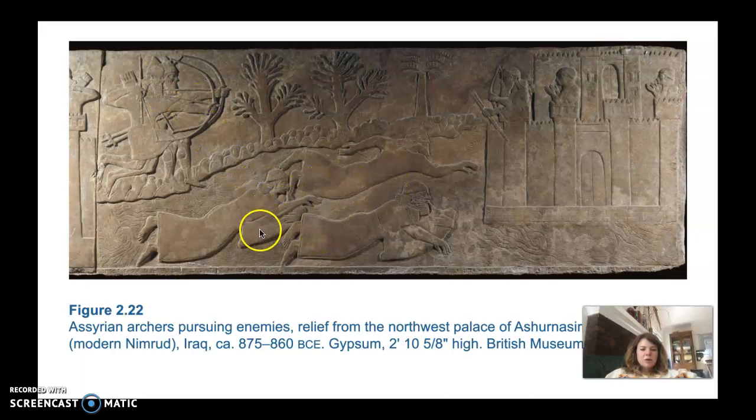I believe they're blowing up goat skins as inflation devices so they can get across the river and get back to their fortified castle thing here. But these are the Assyrians. And they're shooting at the enemy. And this is the fort, I guess. It's not very realistic. I mean, the fort seems to be floating on the water, but really the artist isn't concerned about realism once again. They're just really wanting to tell the story as clearly as possible.